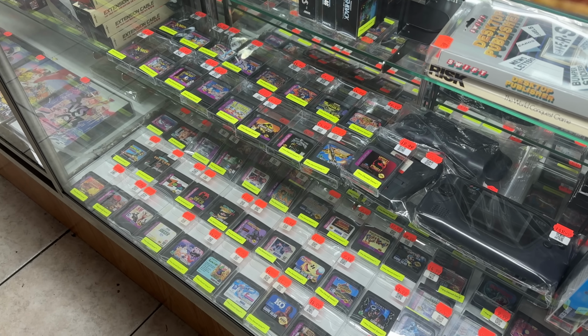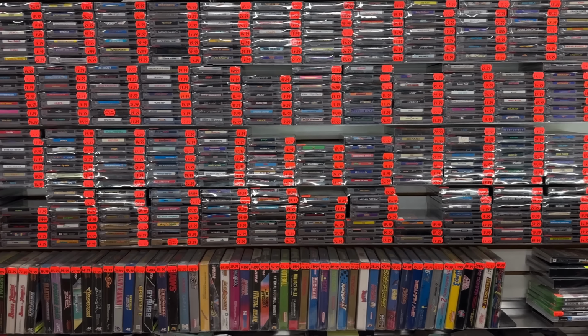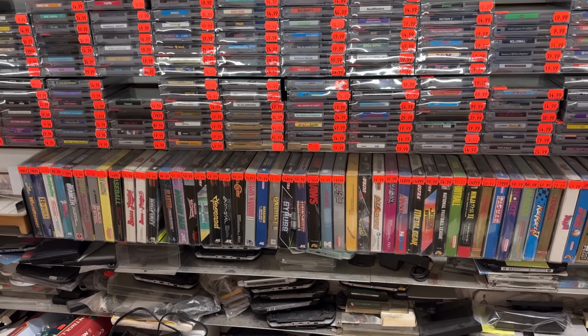And for the games themselves, the prices weren't too bad. They were a little bit higher than I was expecting, but still, it was pretty neat to be able to see so many games available, including some that were still in the box, and at prices that weren't skyrocketed. They weren't terrible, but still a little bit high.